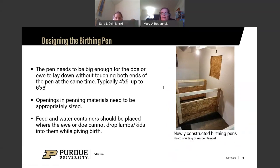The pens, you need to make sure that they're big enough so that the animals can stand up and move around without touching either side of the pen. Depending on the size of your animals is really going to determine that. Typically, we see about a 4 foot by 5 foot, or if you have a bigger framed sheep, a 6 foot by 6 foot.